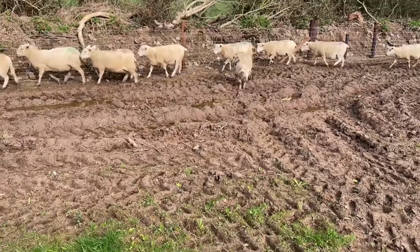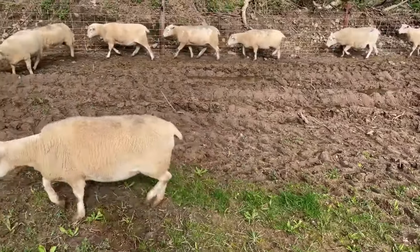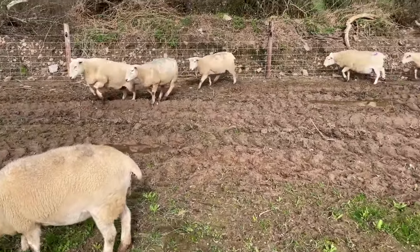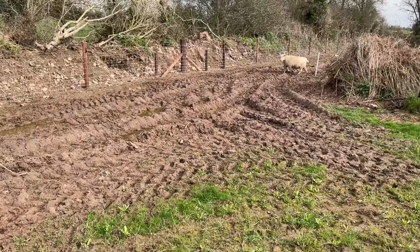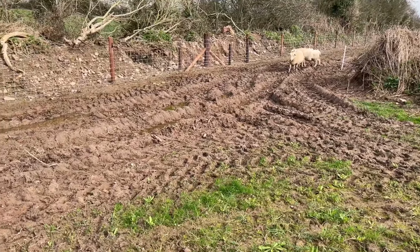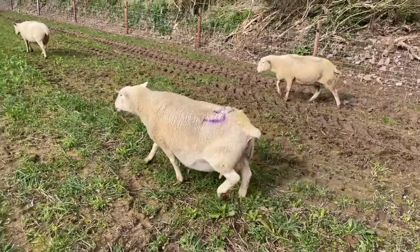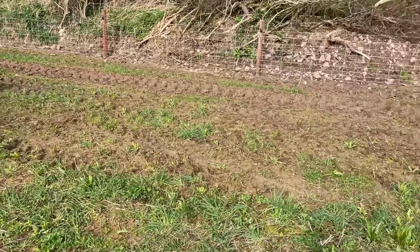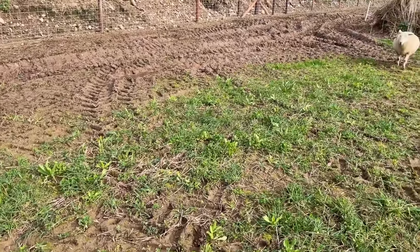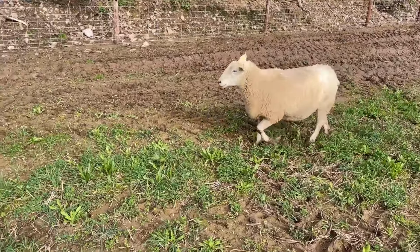A little bit of a messy gap, we're going to tidy up. Hello. That's it, good girls. She's dragged us to the end here. Good girl. Good girls. Last one.